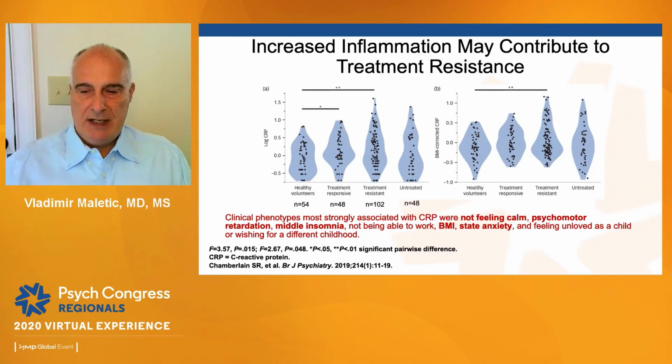So peripheral inflammation may also reflect treatment resistance, and there are some clinical manifestations that would indicate that we need to further look into this matter. So if our patients are suffering from psychomotor retardation or agitation, if they have middle insomnia, if they have state anxiety, it is likely to be associated with greater peripheral inflammatory indicators.